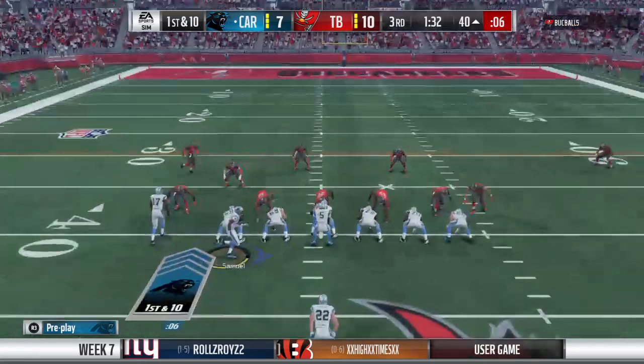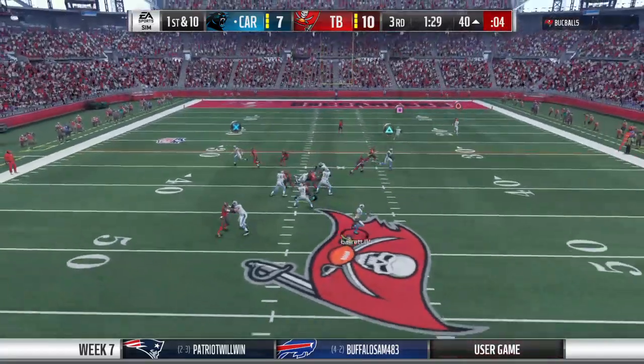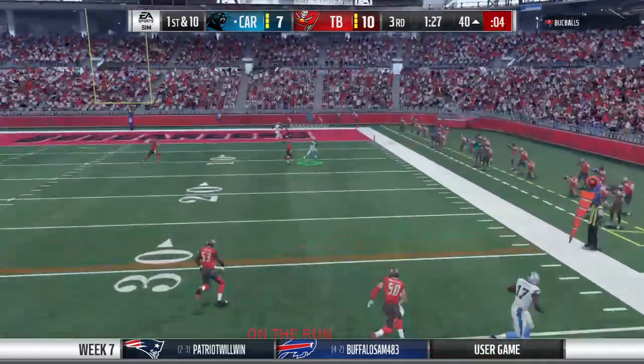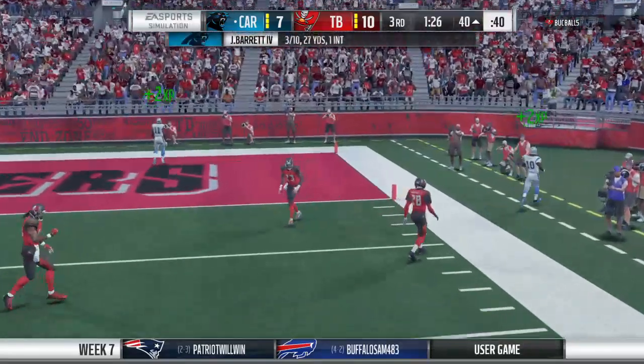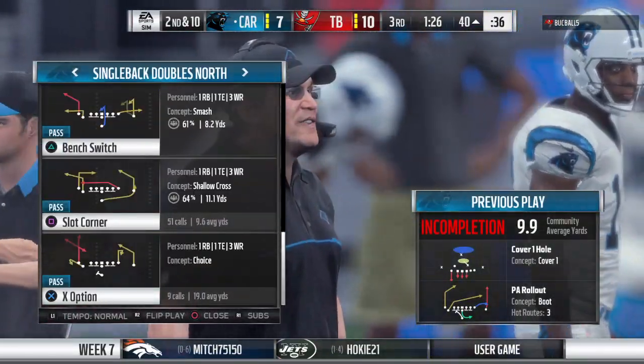They'll send a receiver in motion to the right. Time running out here on the play clock. They go play action here on first down. Now he's going to let it go deep right sideline. So they took a shot on first down but couldn't connect.